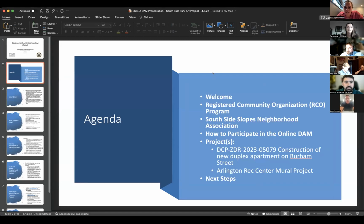Again, we are the Southside Slopes Neighborhood Association, and we are a registered community organization. And here we are going to be presenting two projects. One is the construction of a new duplex apartment on Burham Street, and then the Arlington Rec Center mural project.